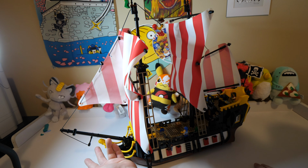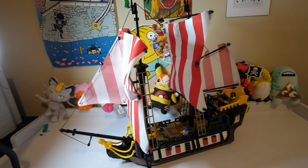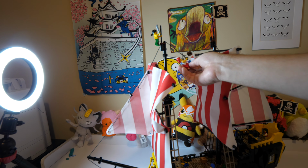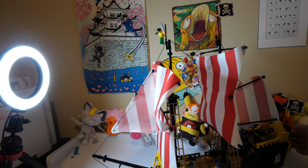But I mean, look at all the detail. The mermaid, the sails are great. I went ahead and posed the tattoo guy versus the dual sword wielding guy here. Just took a couple of liberties with the set. I mean, it's what you would expect.